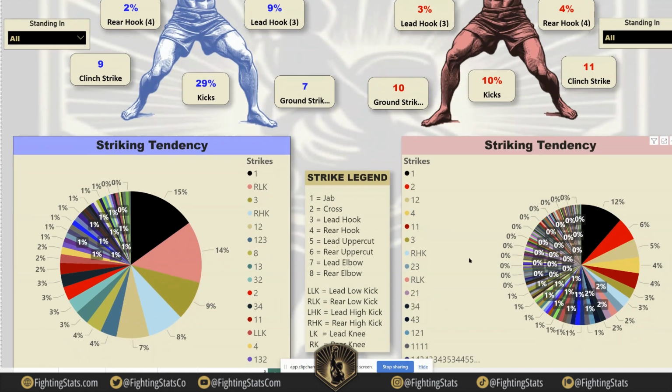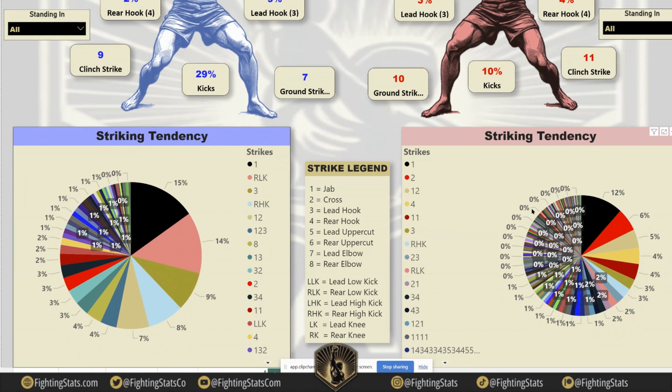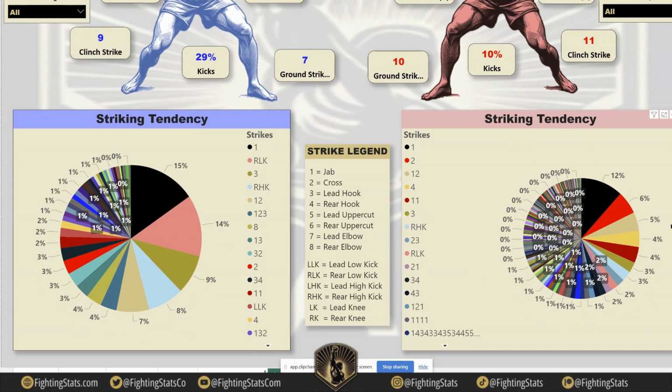Similar side with Colby Covington, a little bit busy here. 12% the jab, 2% the cross. He's standing mostly orthodox, so he's going to be shooting a lot of straight punches. 12% the left hand, 6% the right hand, and then 5% the combination of 1-2. We have all of the combos broken down there. So here's all the breakdown.